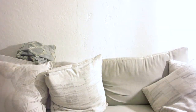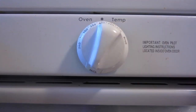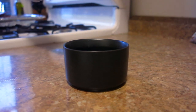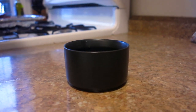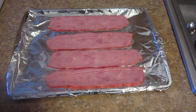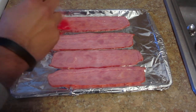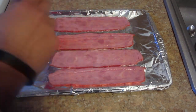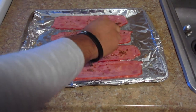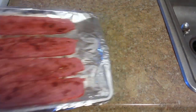Let's get cooking! Let's preheat our oven to 400 degrees, and we'll get started right away with our spicy baked brie. So we're gonna combine maple and bourbon, just a little bit. Mix that all together. Get our bacon on a baking sheet. And we're gonna brush on our maple bourbon mix on one side. Sprinkle on some brown sugar, cayenne, and put that into the oven for 15 minutes.